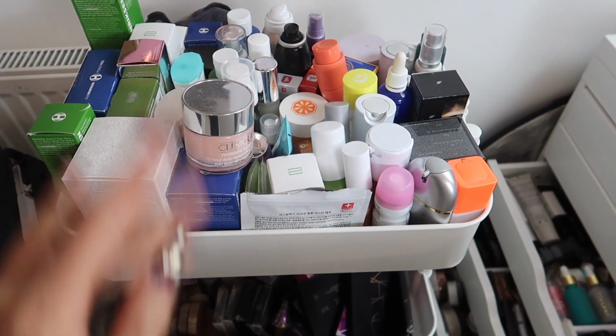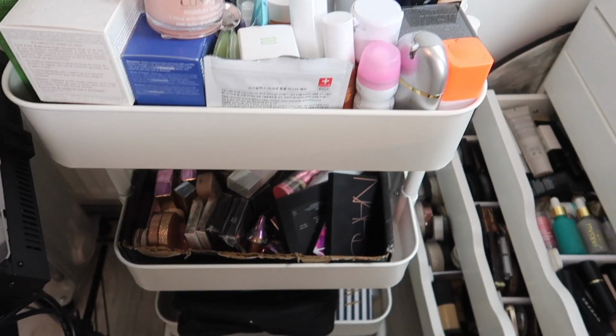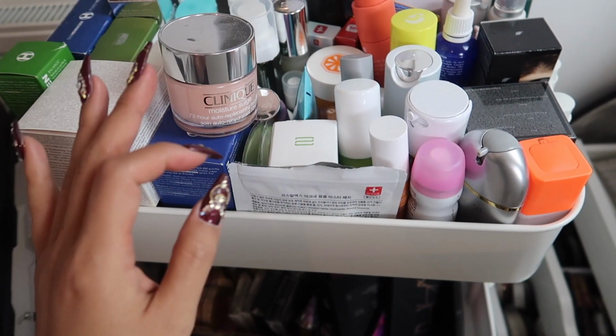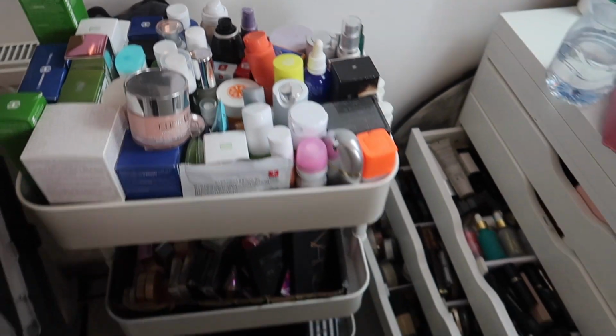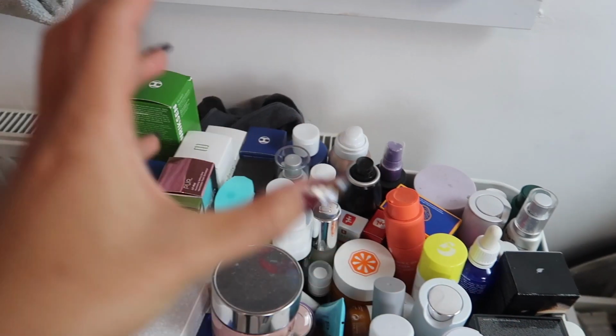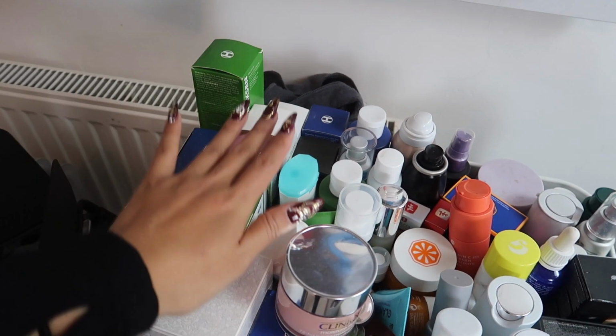Also, I want to show you guys this little thing that I got from Ikea. This is like a little trolley. You can wheel it around. I actually love it so much because I sit right here, so I can just reach over. This is my skincare and also brand new skincare that I want to try for videos.